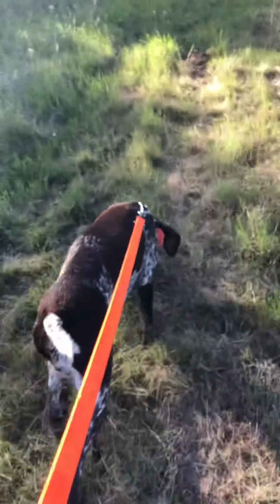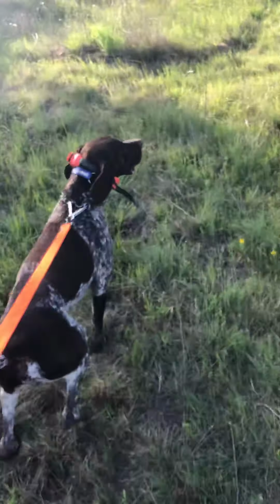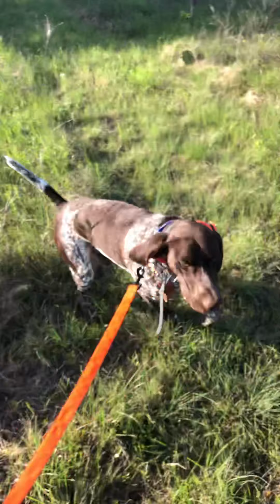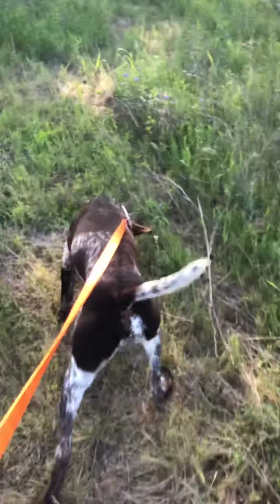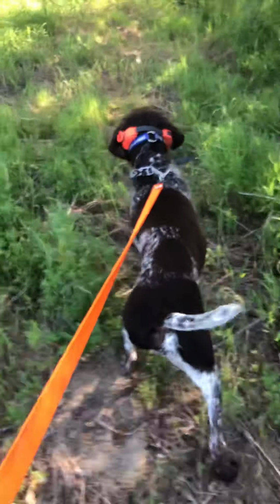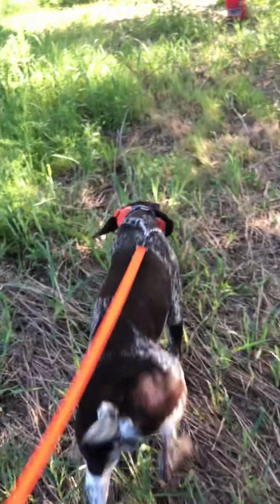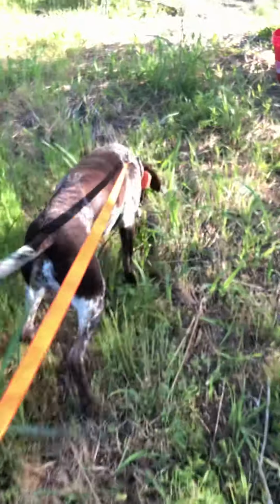His absolute favorite thing in the world is finding bumpers in the water. And he will spend hours and hours swimming if I let him. Whenever I let him out to get a little exercise, swimming is his choice. And it's been good for him because he had an injury on one of his legs, so getting his exercise in the water has actually been really good therapy for him.